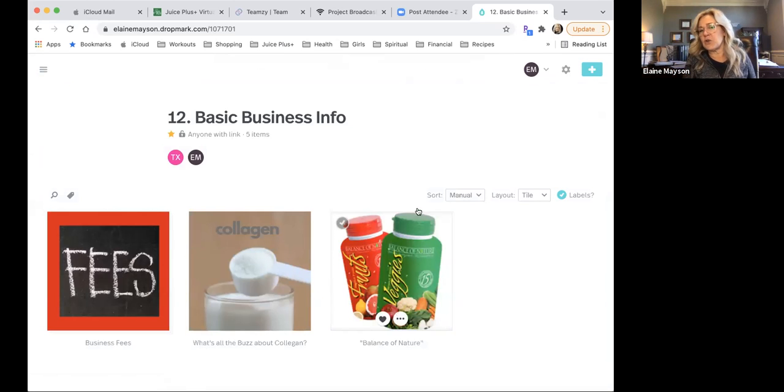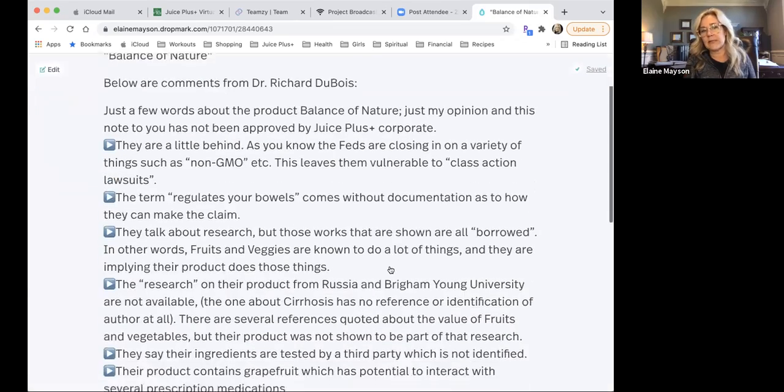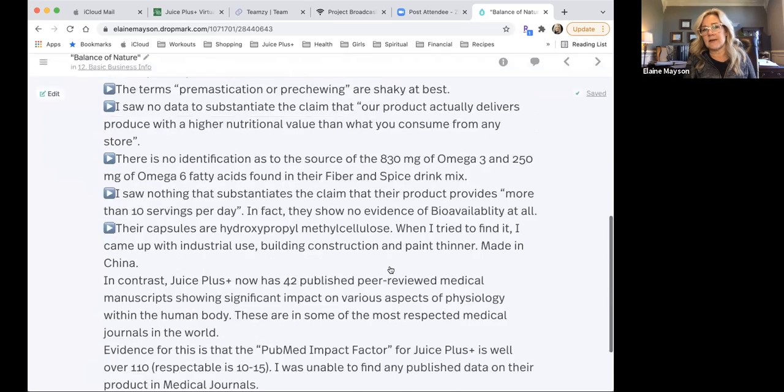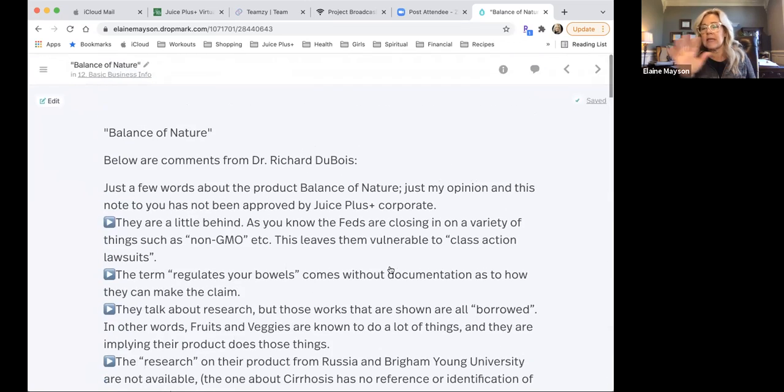So what we're going to do, we're hearing a lot about balance of nature. And so in here, we've got Dr. Du Bois's points. He reviewed balance of nature and in distinguishing, we never want to bash another product, but what we want to know is Juice Plus and what sets Juice Plus apart from other products out there.